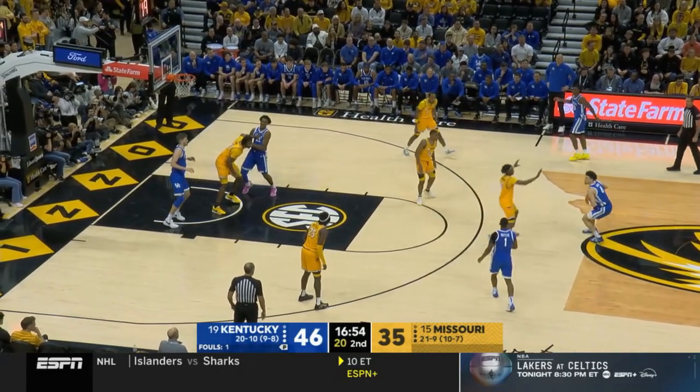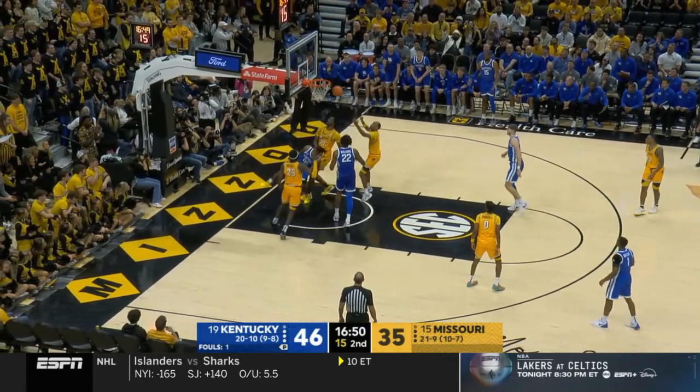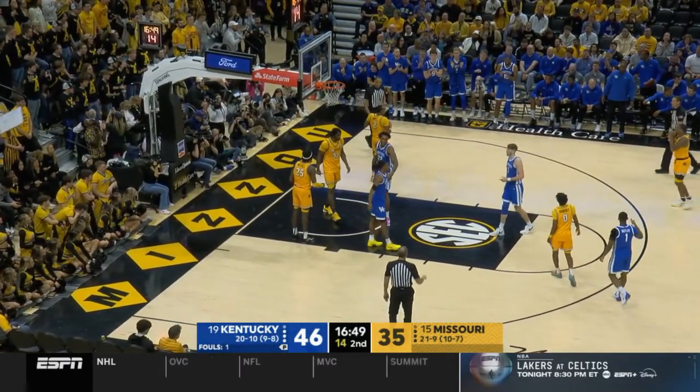Show some zone. Make Kentucky think a little bit on this end. Oweh, back door, fouled by Gray.